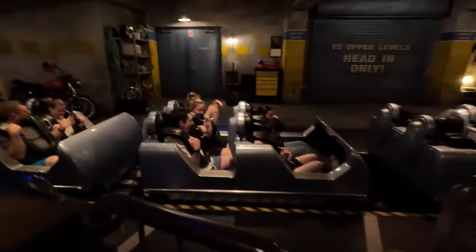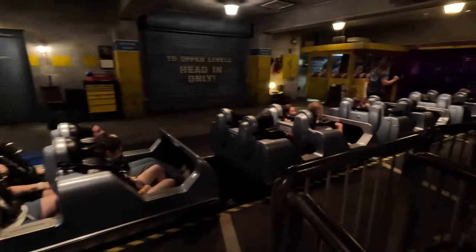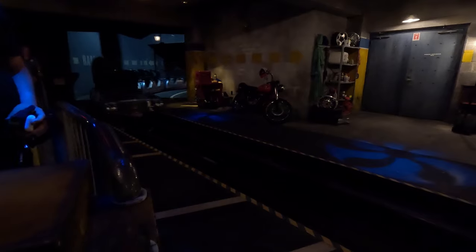We've been waiting for what, an hour or so for this ride? Yeah, over an hour and a half of nothing, but it started going again, and it's like 4 minutes till park close, so fingers crossed, we're next. All right, let's go do this, and then we're done.